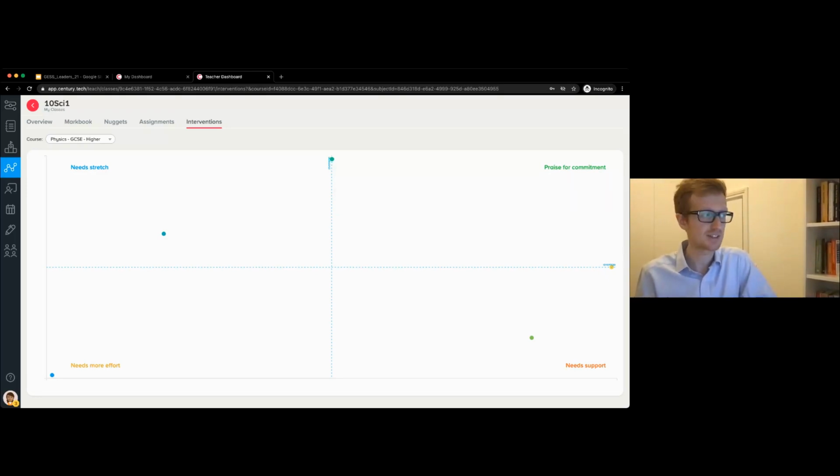Student over in the left-hand side, in the need stretch area, Miguel. Miguel is seemingly racing through that learning material and still getting a relatively high average score. Now you might say, well, that average score is not high enough. He needs to slow down. But the other opportunity here is that Miguel needs something to stretch and challenge him and to really make him think and slow down.